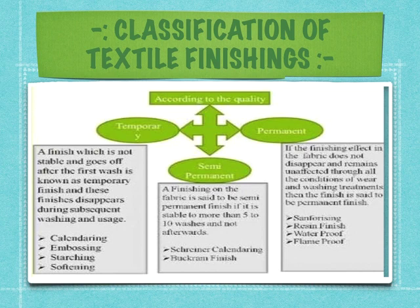And the semi-permanent finish is buckram finish. Buckram finish means you use buckram cloth in the collar and all, no? That is a semi-permanent finish. Permanent finishes, of course, are flame-proof, waterproof, and resin. And sanforizing, otherwise also called zero-zero finish, means it shrinks the fabric. We pre-shrink the fabric to the maximum extent so that it doesn't shrink thereafter. So remember some 2-3 words, sanforizing, zero-zero finish. These are all one and the same. We pre-shrink the fabric to the maximum extent so that it cannot shrink anymore.